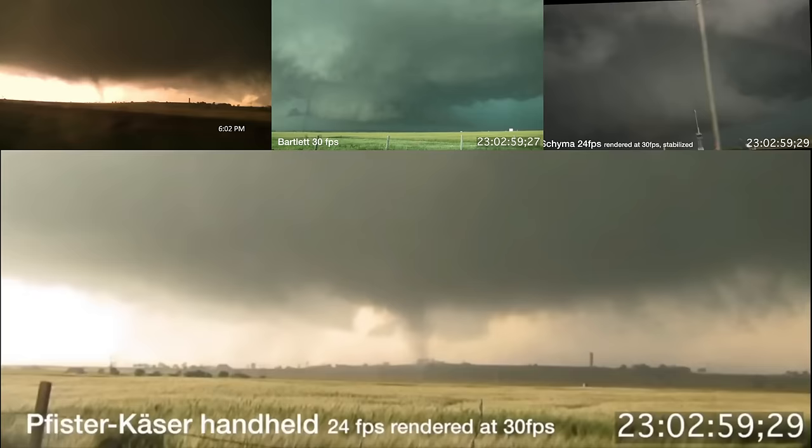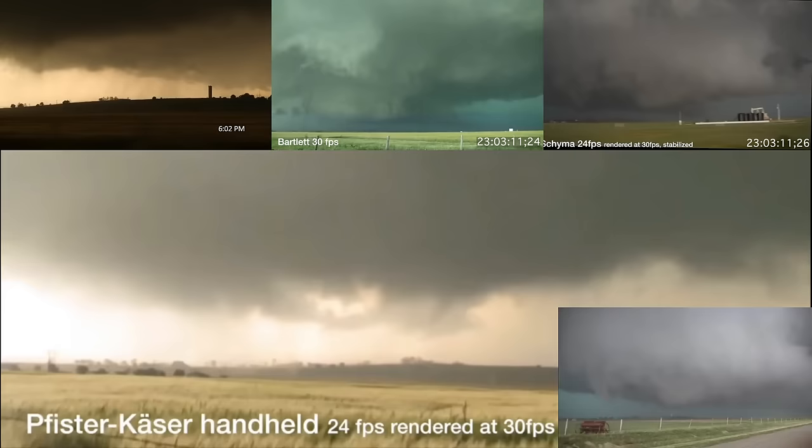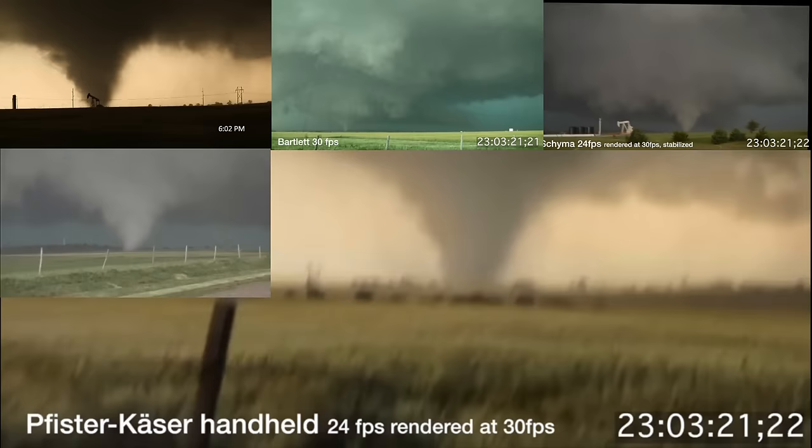There's little funnels on the ground in there. Man, this is... It's over a city. I can't tell you what it is. It's a small water tower. Multiple vortex tornado on the ground now. Multiple, just like Hank said, it's right here. Multiple vortex tornadoes.